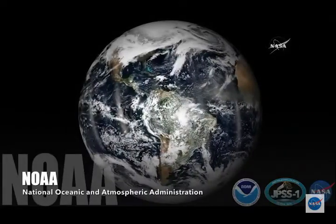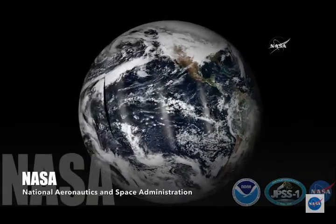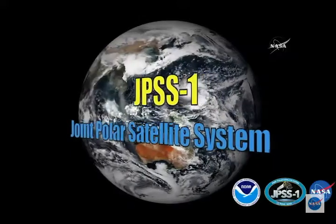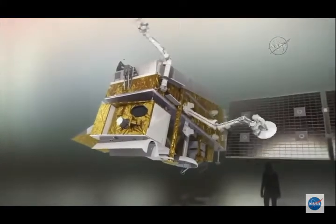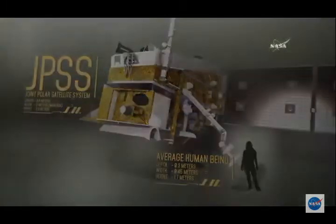The National Oceanic and Atmospheric Administration, with the support of their partners at the National Aeronautics and Space Administration, will launch the JPSS-1 satellite, the first operational satellite in NOAA's next-generation polar orbiting satellite system. Join us for a front-row seat to this launch as we take you inside the JPSS-1 satellite.